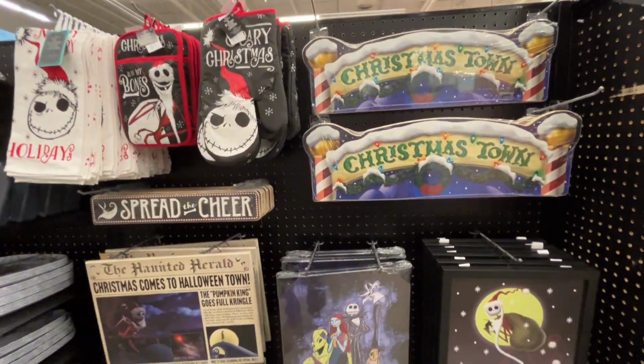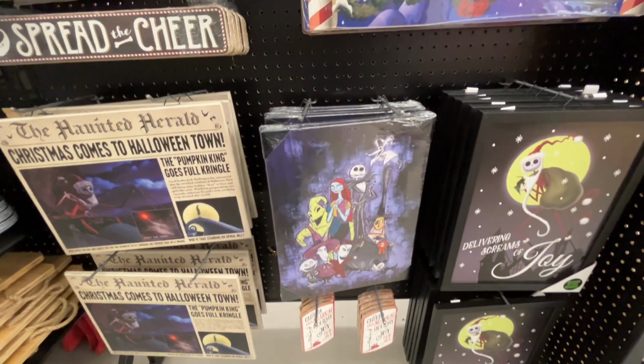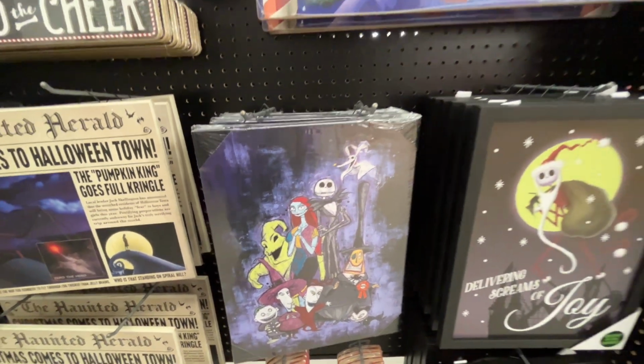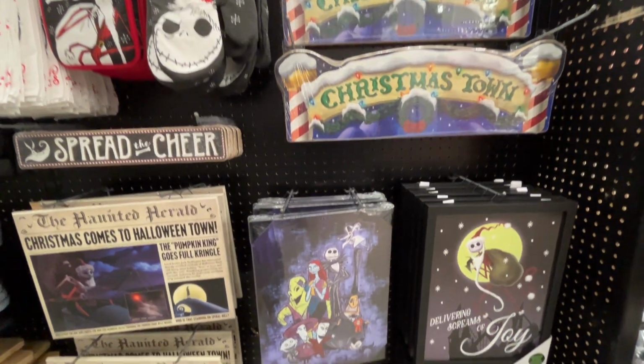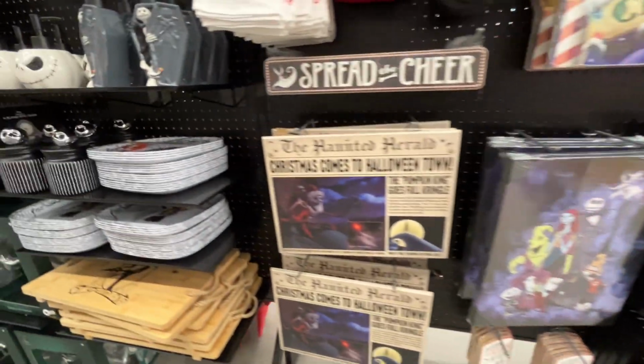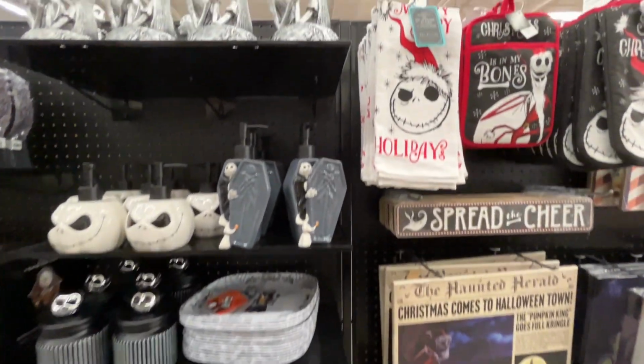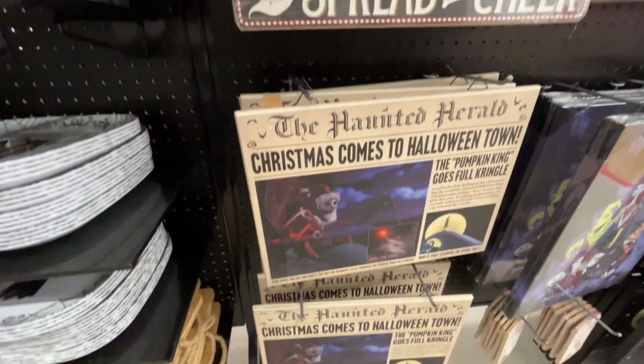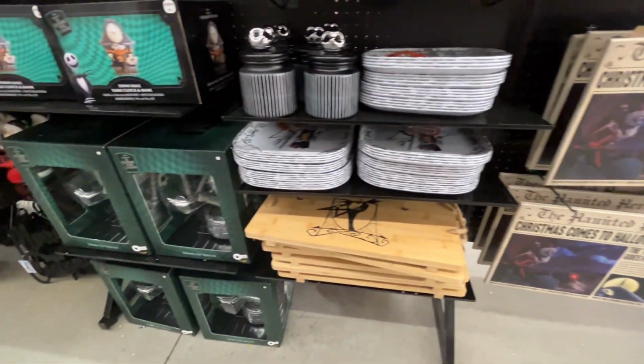Down here, we can take a look at some of the Creepmas stuff. So that I did not see at the Flagship location. That's really cool to see all the Nightmare Before Christmas stuff. Some more Nightmare Before Christmas stuff over here. Oven mitts. Really, really cool.